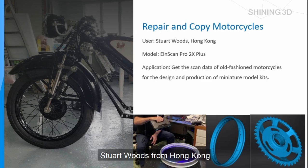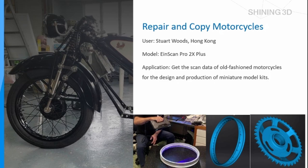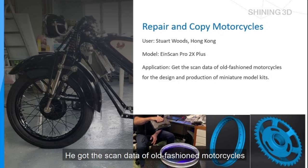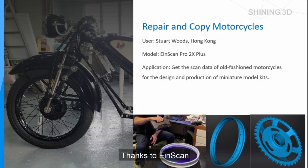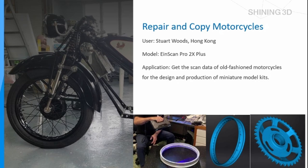Another user, Stuart Woods from Hong Kong, also used EinScan Pro 2X Plus to scan a motorcycle. He got the scan data of old-fashioned motorcycles for the design and production of miniature model kits. Thanks to EinScan, 3D data acquisition is much more convenient and accurate.